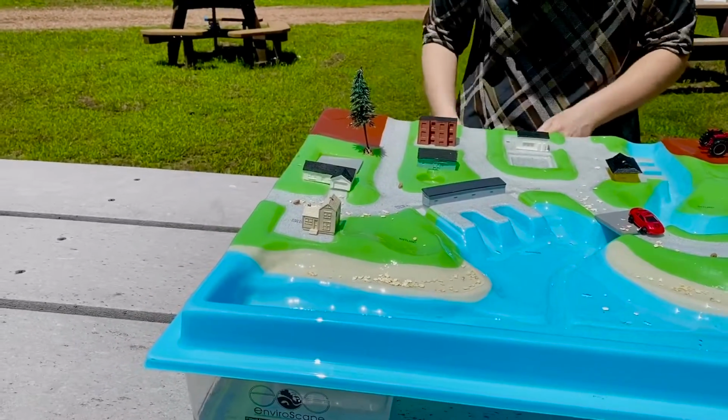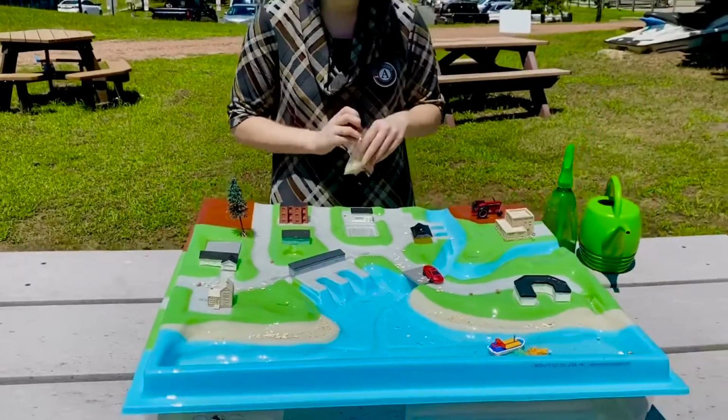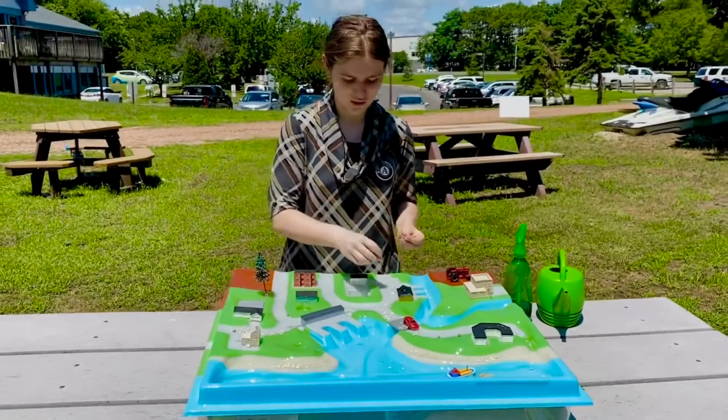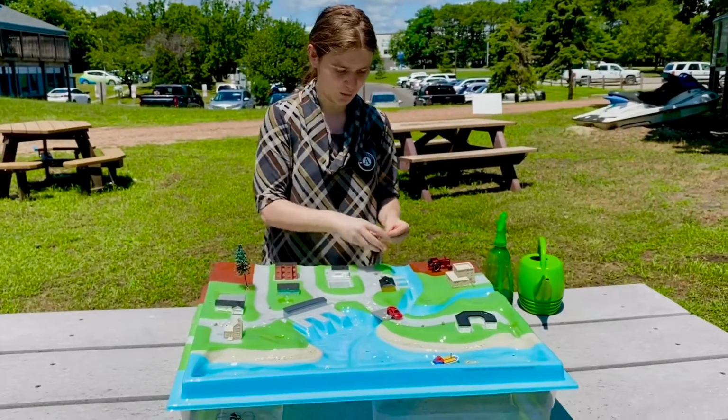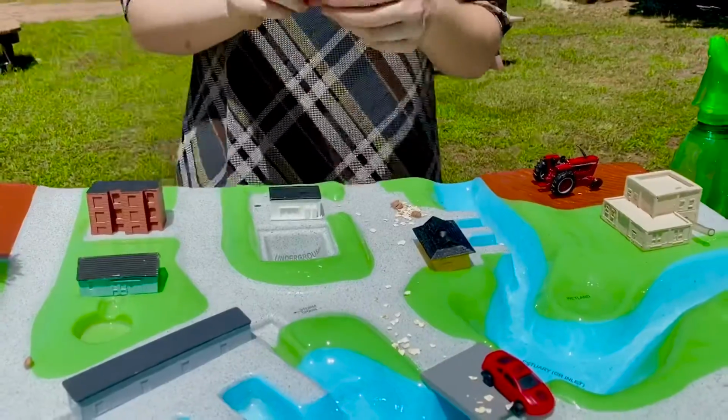Another thing that people do is they put the dog poop in a bag, but then just leave the bag around. And so really that's like leaving the dog poop and then also some litter, because now you're also just leaving a plastic bag on the ground.